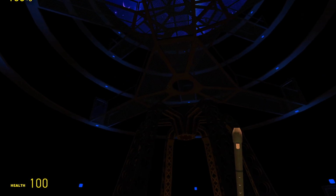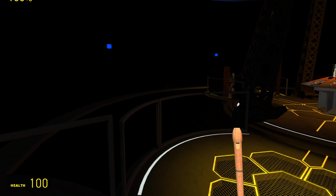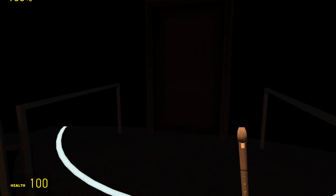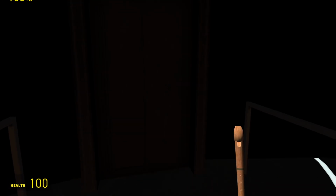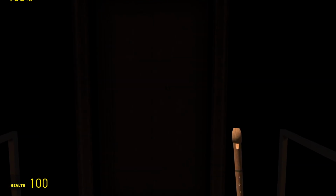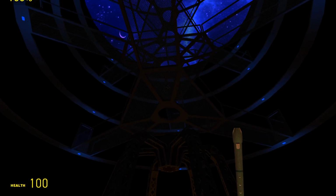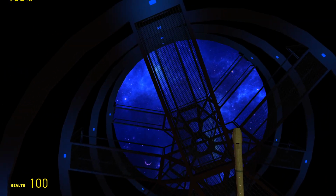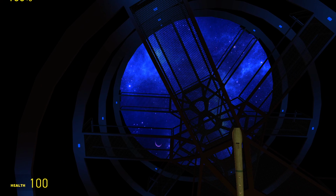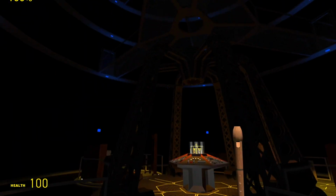As you can see, we have a pretty well based interior. Now we have the door, very reminiscent of how the modern series does the door, but with a bit more of a unique flair. If we look up, we have a bit of the universe, or the night sky and vacuum of space up there, with a bit of the moon in there.